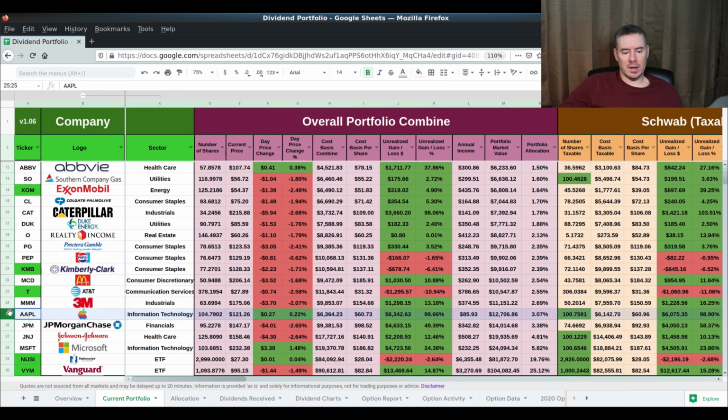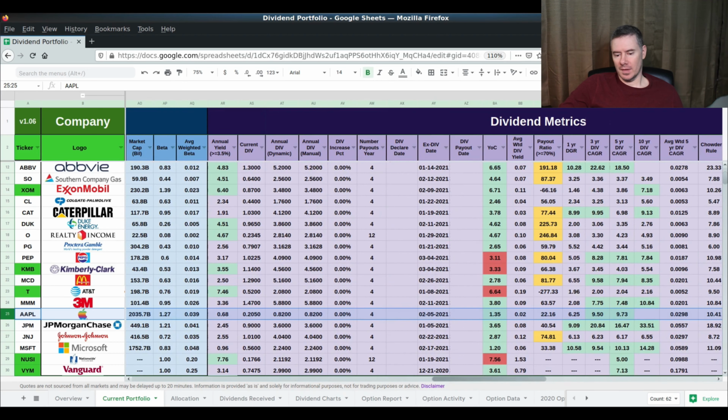That brings us to Apple here, and that's my first information technology stock in the portfolio at this time. 104 shares total, and I picked that stock up right at the March 2020 lows, just perfectly. And my cost basis is 60. I'm up roughly about 100% in Apple alone. My yield on cost at this point on Apple is 1.35%, which is basically double what the annual yield is of 0.68 at this time.